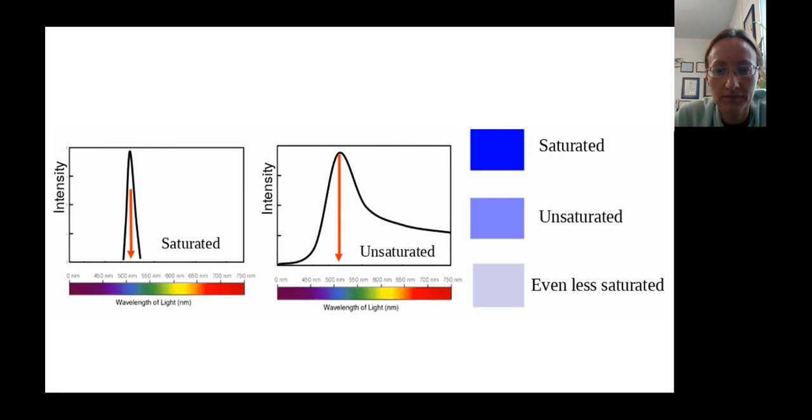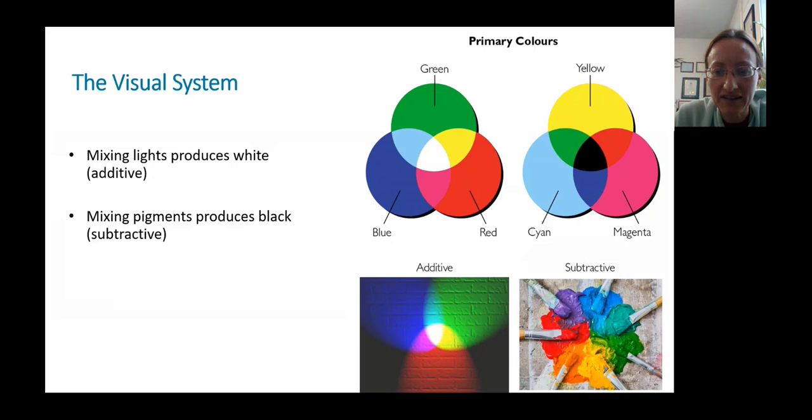Mixing light and mixing paint isn't quite the same game. So if you were to mix all the colors of light, you would get white light. And you can see that the primary colors of light are blue, green, and red. And when you mix these, you get the secondary colors. So mixing red light and green light makes yellow light. Mixing blue and green makes cyan, which you might know as aqua or teal. And mixing blue and red light makes magenta.